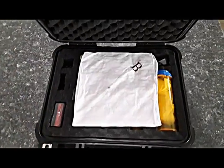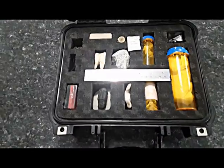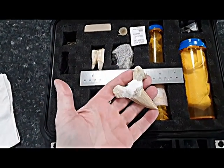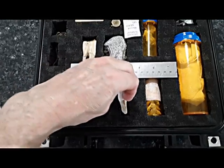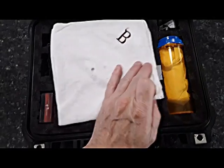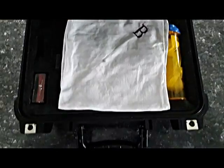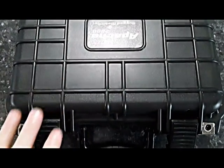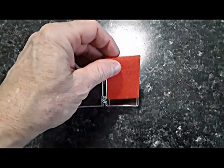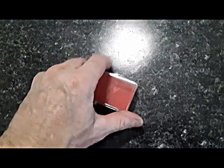There are many ways to display your fossil shark teeth. In my own collection, I keep them in a rugged, waterproof plastic case lined with protective foam. A basic and common way to display your fossil shark teeth is in Riker mounts, a little plastic box with a see-through lid and soft mounting material inside.